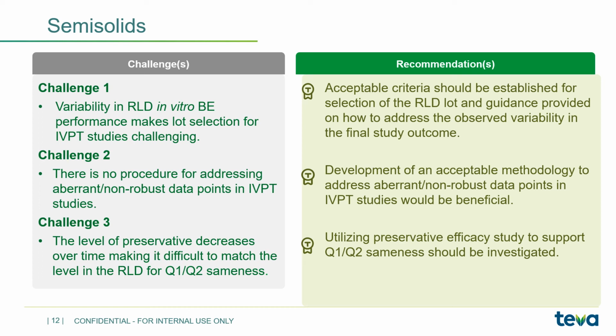Now, preservatives have a tendency to adsorb to the applicator, and the level of preservative decreases over time. Depending on the age of the RLD lot, it is difficult to match the preservative content of the test product against the RLD for Q1, Q2 sameness. So our recommendation is to consider utilizing preservative efficacy studies to support Q1, Q2 sameness.